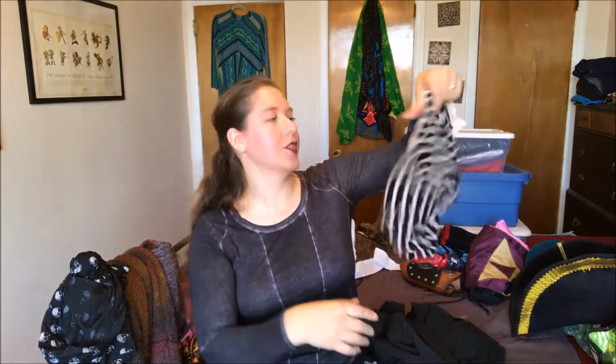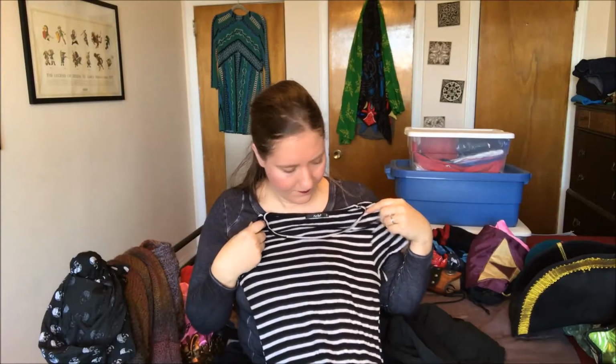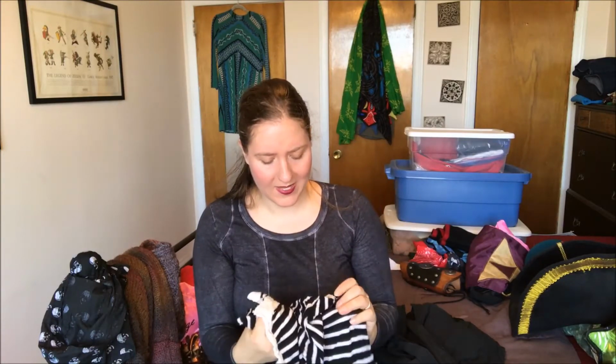Moving along, oh, one more shirt. I don't actually know why this is in my clothes stuff. This is just like a regular stripy shirt. I might have stuck this in here with the thought that maybe I would use it as a costume piece, but I don't have any reason to use this as a costume piece. It's also not in very good shape right now, although it's very soft fabric, which I love. So I think I'm just going to let that go.